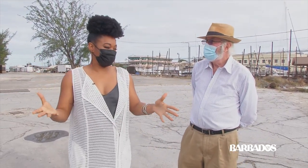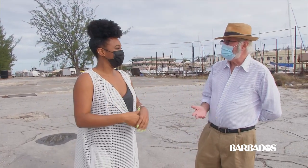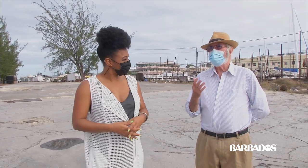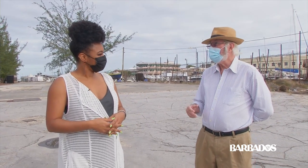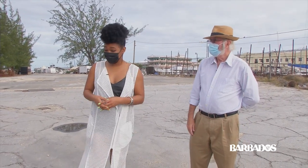Okay, so we're right here near the Screw Dock, and you can tell me a little bit that I might not know. It all began because geography and history and heritage go together. So I'm going to tell you a little bit about the geography of the area and why Barbados was chosen to become our capital city, Bridgetown.